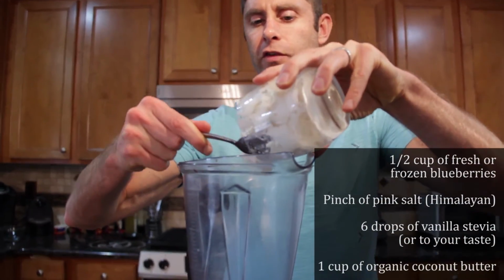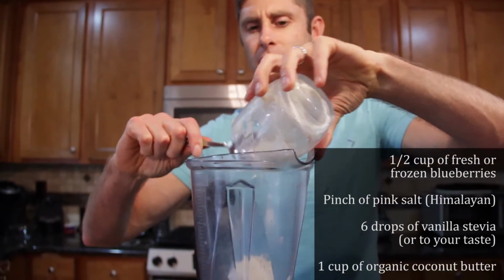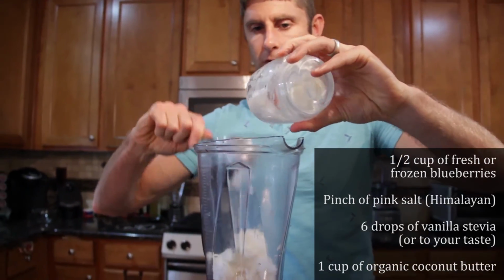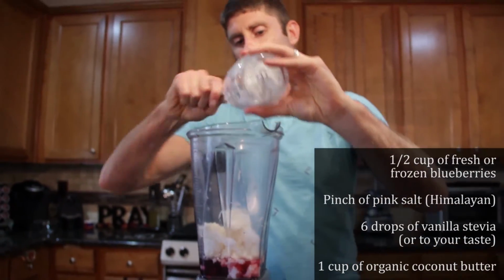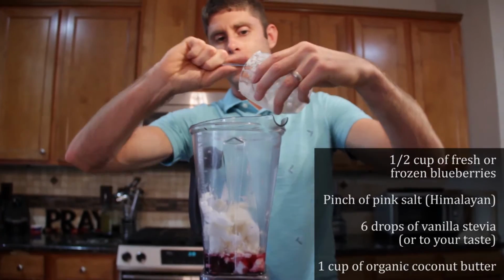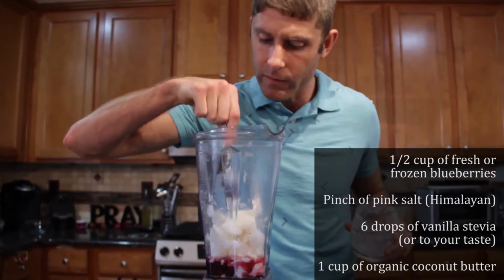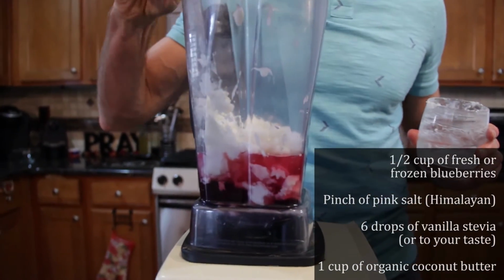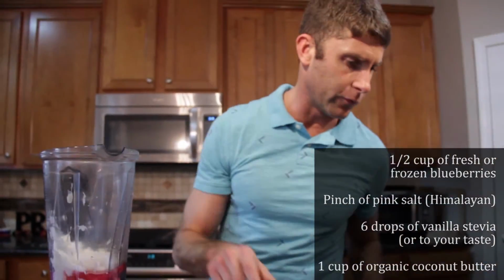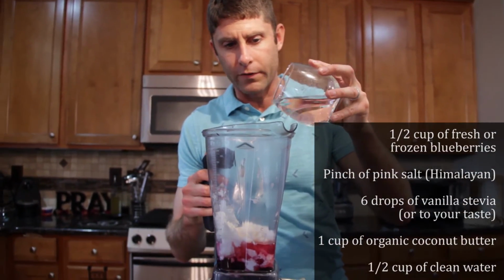So then, with all of this in there, I'm gonna start putting this coconut butter in there. Try to scrape it out. Get as much of those good fats out of there as I possibly can. And try to kind of push it down a little bit into the blender, make it a little easier for you. Then, remember I got close to a quarter of a cup of water left.